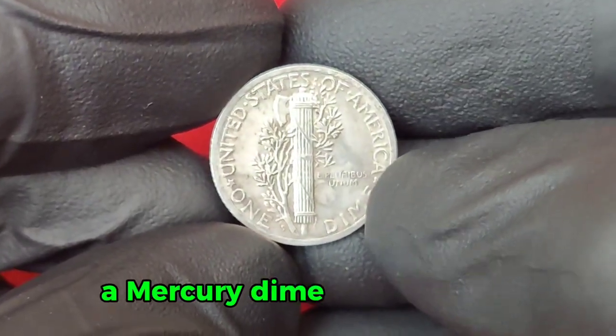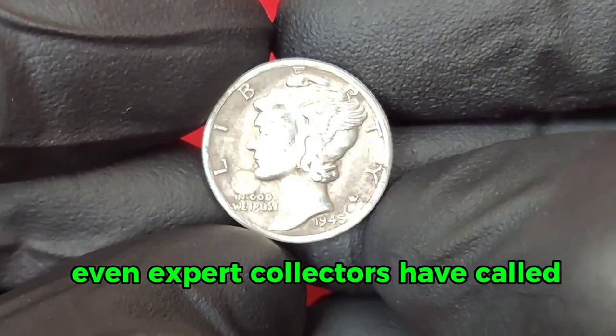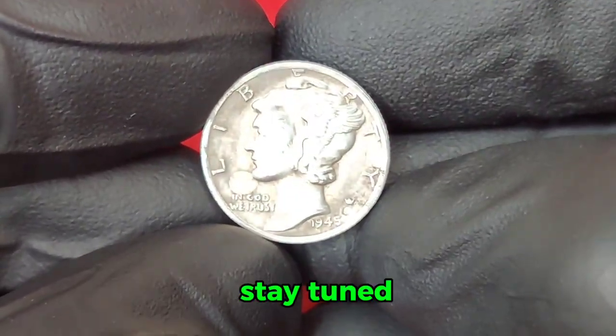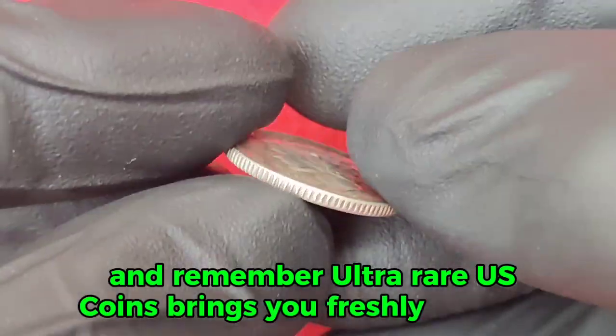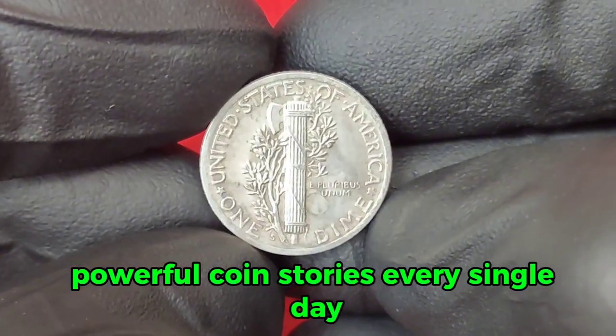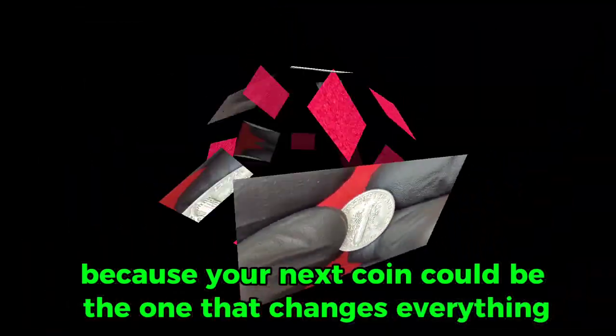A Mercury dime so mysterious, even expert collectors have called it the coin that shouldn't exist. Stay tuned, and remember, ultra-rare US coins brings you freshly updated, powerful coin stories every single day. Because your next coin could be the one that changes everything.